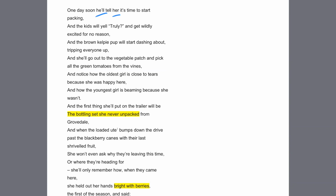Over here, I would definitely underline the keyword kids, because this particular line is talking about the kids. It's also talking about how they are wildly excited. And then comes the pet: "The brown kelpie pup will start dashing about, tripping everyone up." So maybe the pup is also excited. Maybe it's agitated. We don't really know. All we know is that it's dashing about, running back and forth. Hopefully it's excited just like the kids are. And we have this "she" character that's recurring. So he is telling her that they're going to move, and then it tells us how the kids react, how the dog reacts, and essentially how everyone else in the household reacts.